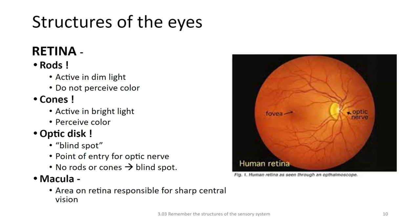So sometimes the macula is called the fovea. If you see it labeled on the picture there, it's that darker spot that they're calling the fovea. Usually we call that the macula. It's kind of the opposite of the blind spot. The blind spot was that spot where there are no rods and cones, so you can't see anything in that tiny little area. The macula is where there are the most rods and cones, and it is responsible for your sharpest vision.